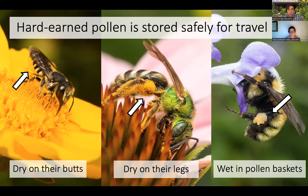And then a small group of bees, including the honeybees and bumblebees, store it wet on their legs. This is the ultimate way of carrying pollen, because it's not ever going to be given up for pollination. This is known as a corbicula, and the bees mix the pollen with nectar to make a sticky little ball that they pack onto their legs. You can observe all of these features quite easily in summer by watching bees in your garden. You can ask yourself, where is the pollen? And almost certainly it's either going to be underneath the abdomen, on the legs dry, or on the legs in a pellet.